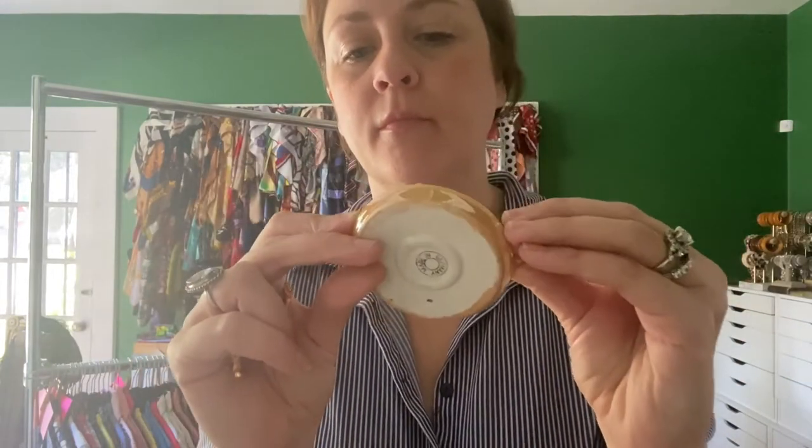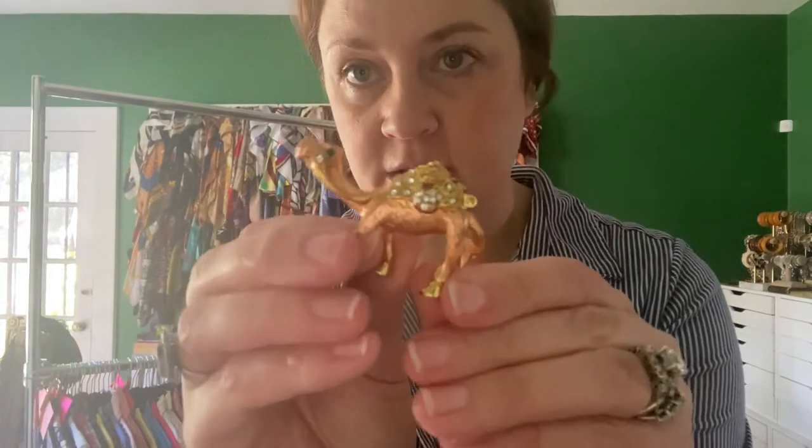This is $5. It has some wax in it still. Made in Germany is what it says on the back. It's really pretty. $5. I don't see any chips in it, but it's possible. That's what it looks like. And then we'll just do $5 for the teeny tiny little sweet camel.